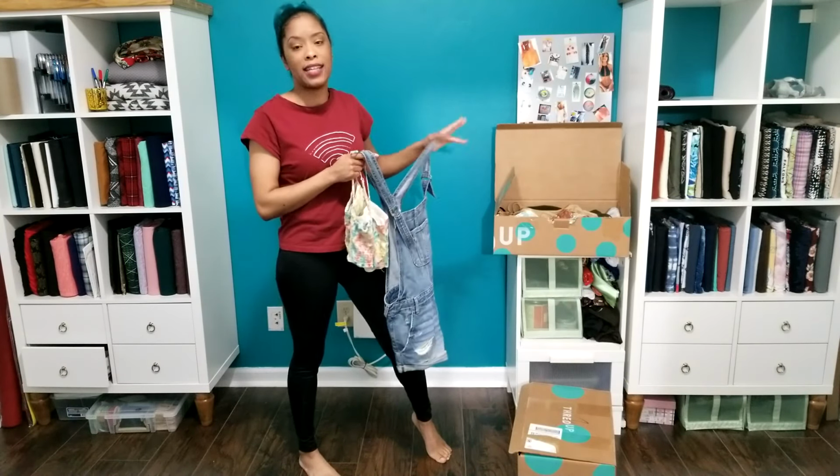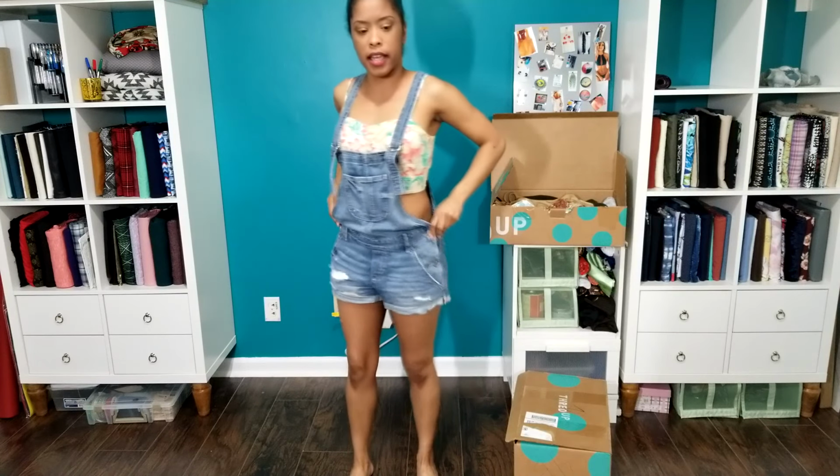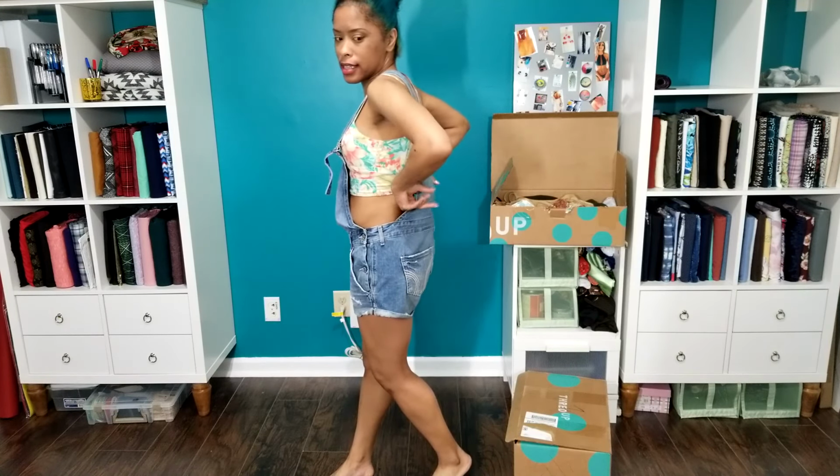Alright, so here's the first outfit, and then I have just this crop top, and I'll put somewhere on the screen what each item is and the price I paid, and also the retail price of it. So I have these overalls, and they're actually kind of big, even though they're a size small. I think what I'll probably do is end up adjusting the straps so they sit up a little higher, like around here. And then this part here is a little wide, so I have this kind of gaping hole in the back. So I just want to tighten it up a little bit. I'll probably go into this seam here and just bring the shorts a little closer. That way they fit a lot better. But yeah, here's the first outfit and on to the next one.